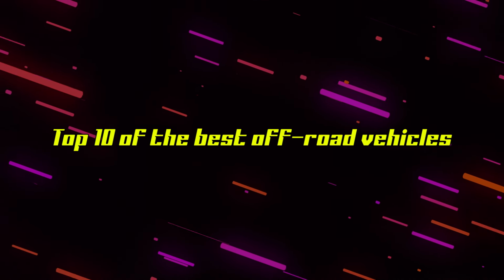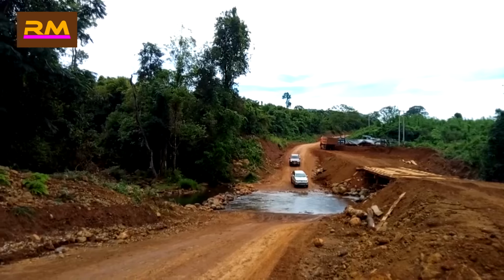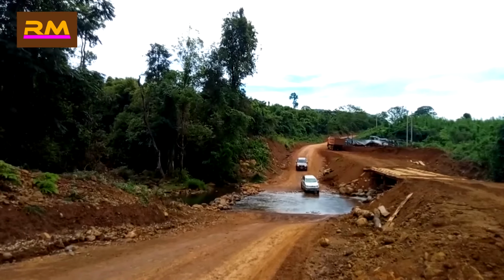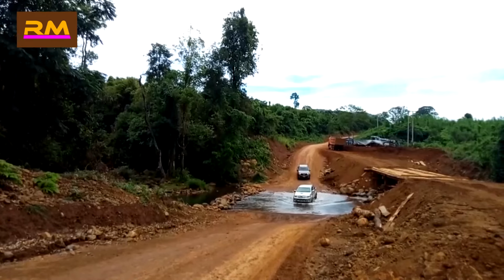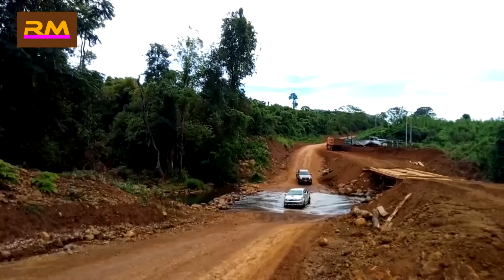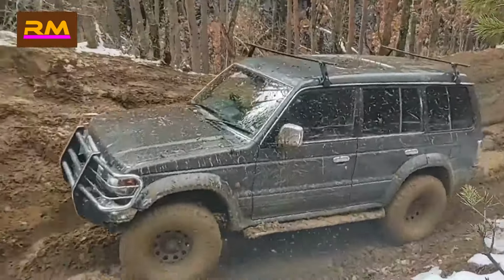Top 10 Best 4x4s and Off-Road Cars 2023. As ever, the choices when it comes to this class of car aren't straightforward, as some prioritize off-road performance above all else while others are the consummate all-rounders, as happy bouncing over boulders as they are tearing along tarmac.